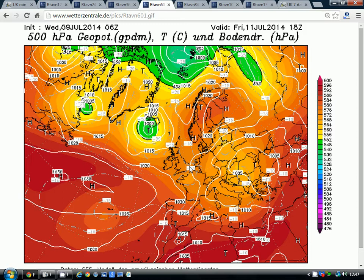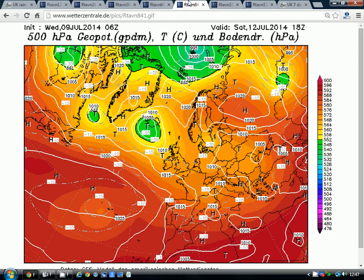And temperatures will really respond to that sunshine because we're in that warmer sort of easterly drift. The warm air is coming in off the continent. So, yeah, I think we'll see temperatures at 24, 25, possibly 26 degrees on Friday afternoon, getting into the upper 70s Fahrenheit.